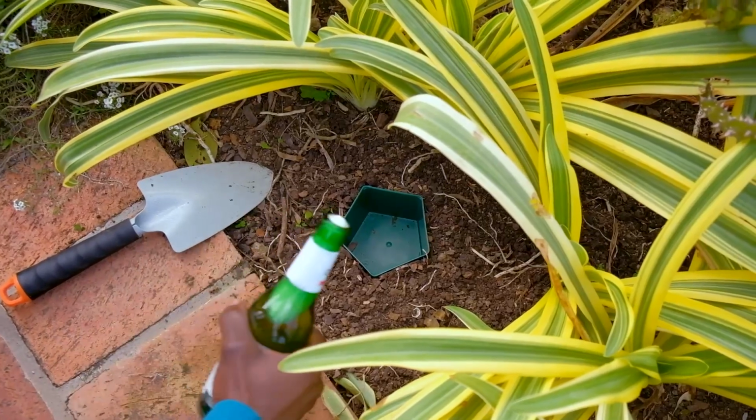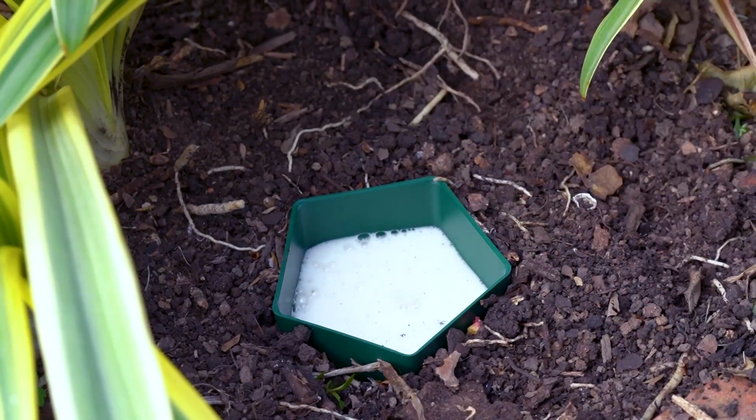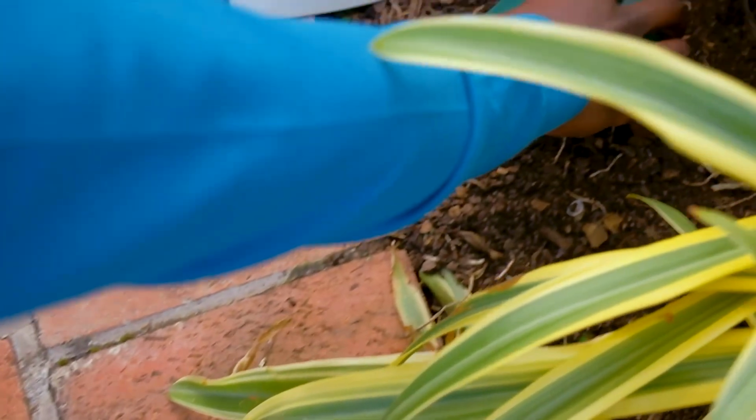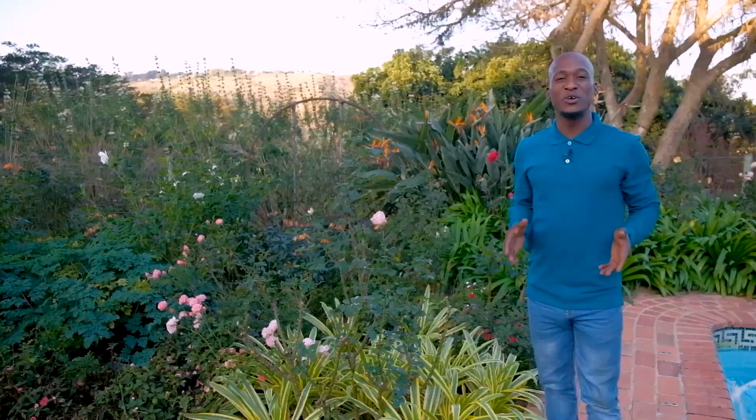beer or yeast to attract the snails. They are compact, reusable, and blend in nicely into the garden. By following these steps, you will effectively control snails and enjoy a beautiful, lush garden.